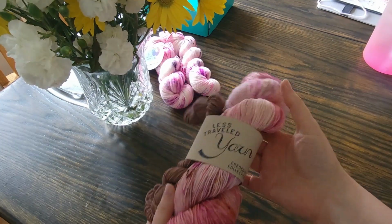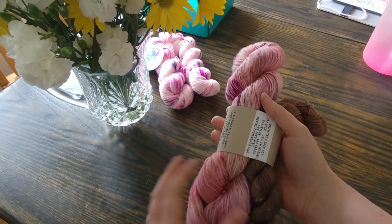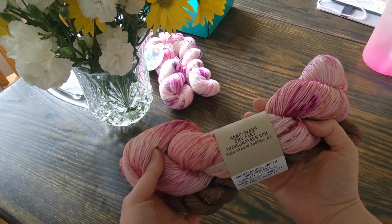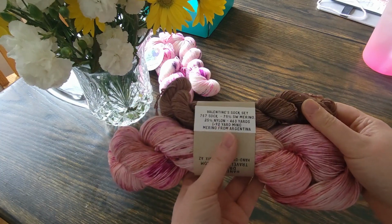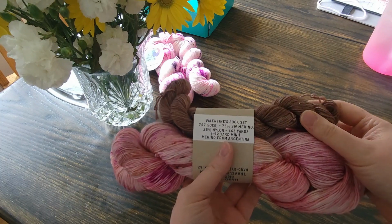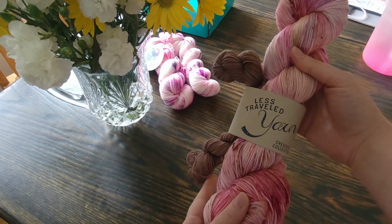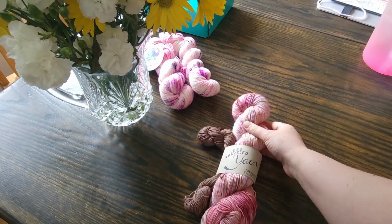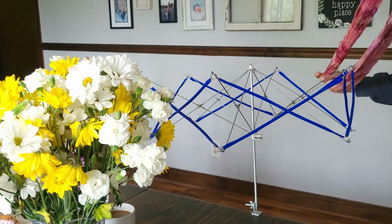I ordered this sock set back in February, which is a really great way to get two colors that complement each other to make a single design. It's, again, merino wool and nylon blend, which I absolutely love. You get tons of yardage, and this is from Less Traveled Yarn. A kit like that usually runs around $30. I'm going to cake it up and make something pretty.